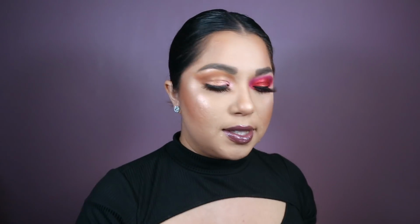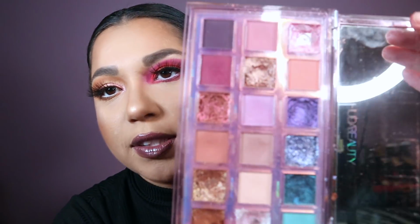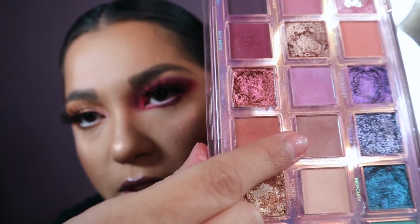But the mattes in itself, they're so creamy and buttery and pigmented and opaque that you literally need to dip your brush the smallest little thing and blend it all together. You don't need so much product. That's why it looks like I haven't touched it. But this one, you could see that I have touched it. I've touched all of them many, many times. But you don't need as much eyeshadow. That's why it doesn't look like it's been touched.